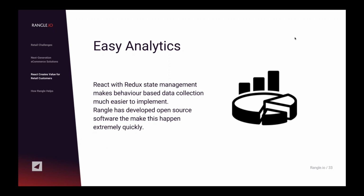The last thing is easy analytics. I mentioned it a little bit before. React with Redux state management makes that behavior-based data collection much easier to implement. Behavior-based data, again, we were just at NRF, and that was what a lot of people were talking about: instead of trying to collect all the things, collect the important information about the behavior that the users are taking. And what Redux does very well is collect actions that users are taking and the resulting data from that.